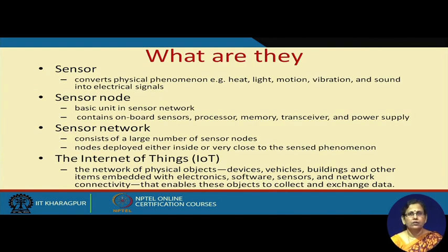Now, let us try to understand what sensors are. The sensors convert the physical phenomena like heat, light, motion, vibration and sound into electric signals. And what is a sensor node? A sensor node is a basic unit in a sensor network. It contains onboard sensors, processors, memory, transceiver and power supply. And a sensor network consists of a large number of sensor nodes. These nodes are deployed either inside or very close to the sensed phenomena.